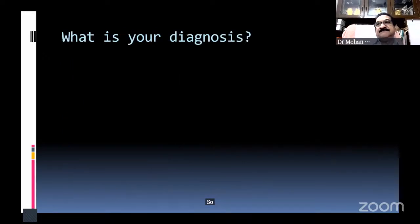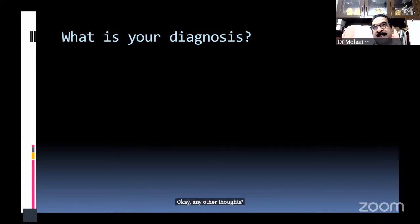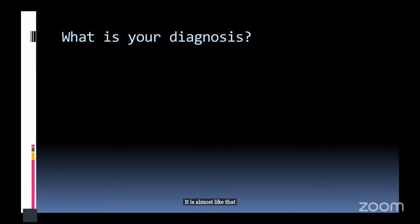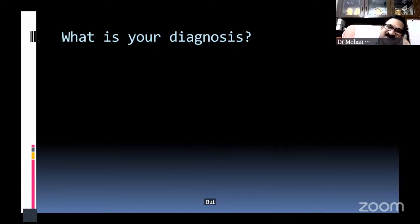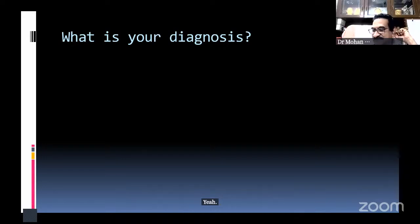So what is the diagnosis? Localization diagnosis. Cauda lesion, sir. Okay. Any other thoughts? It is almost like that of the previous case, sir. But there are certain subtle changes here. The sensory component was more affected in the previous case. Here there is no sensory level also in this case.